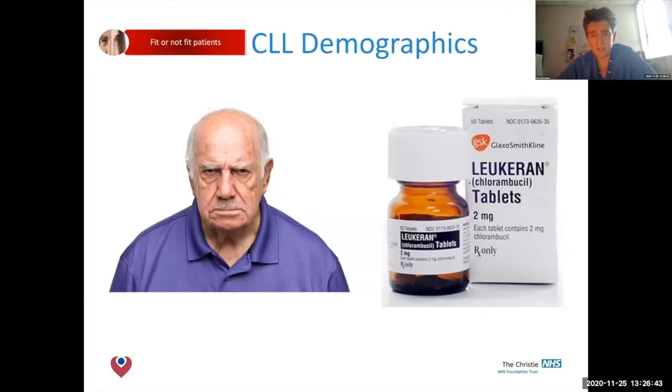When I first started treating CLL 20 years ago, it was not that exciting to treat. It was mostly a disease of old men, statistically, and treated with not very effective therapy. There was more effective treatment with immunochemotherapy, but it wasn't applicable to the majority. And I think this distinction is something that is really just going into history now.